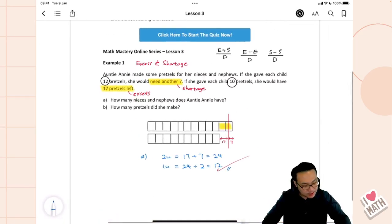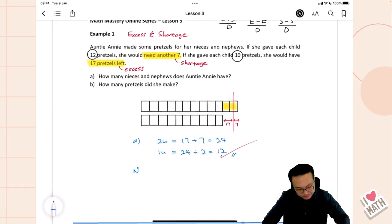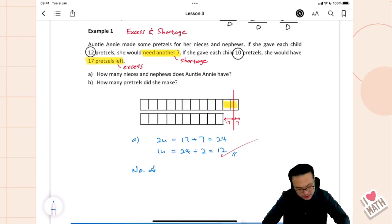Now, if I were to apply the formula to find the number of children, what can I do? If you want to use the formula, you say the number of children equals excess plus shortage divided by the difference. What is the excess? 17. The shortage is 7.